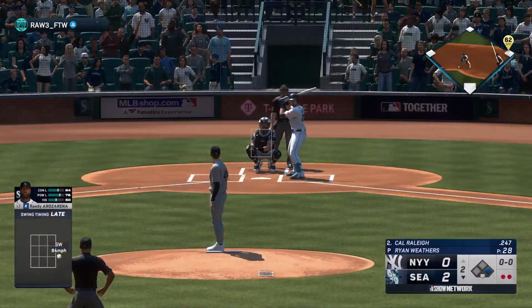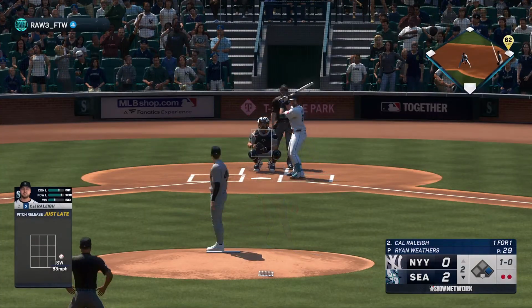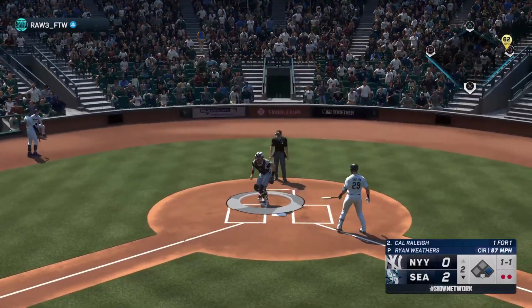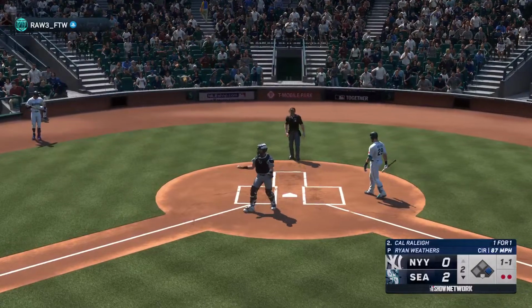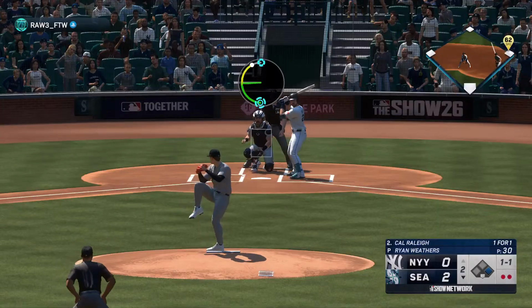Cal Raleigh now at the plate. One for one with a single and a run scored so far. Went with the sweeper, but it misses. Squirts away a little bit. Ball to strike.